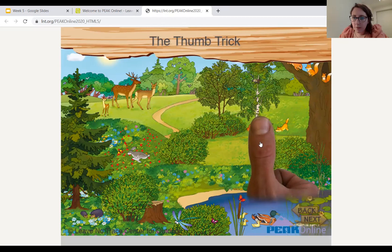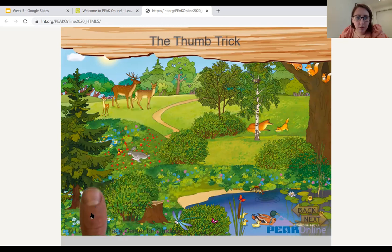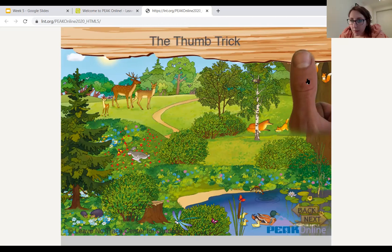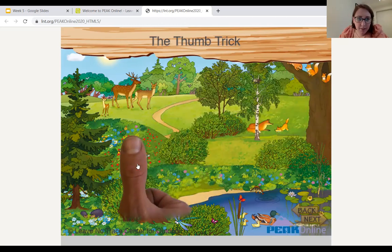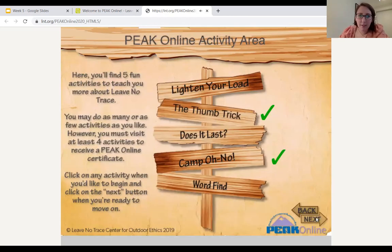Whoa, I think a little too close to the fox. A little too close to the deer. Not too close to the hedgehog. How about the ducks? Fish, it looks like good. What about these? You can cover some of them. How about the bunny? I think that looks right. Yeah, I don't think we're too close to that one. That's cool. I didn't even know that thumb trick.